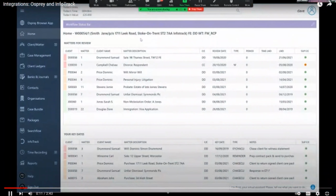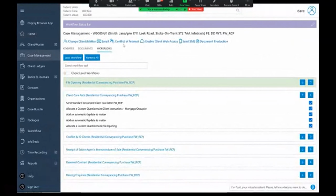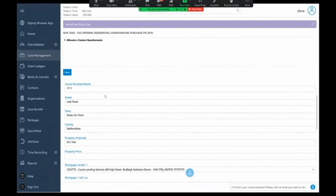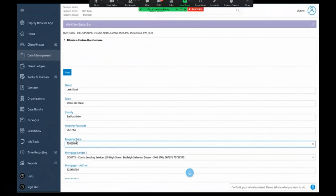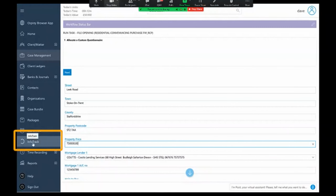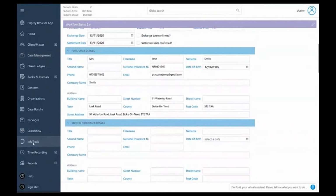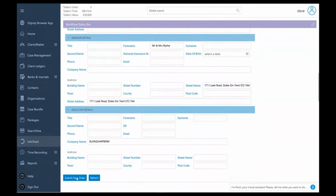Gain complete access to your clients and matters through the Osprey Approach home screen with automated workflows for your conveyancing tasks. Information entered into your matter in Osprey is seamlessly pulled through into InfoTrack, eliminating rekeyed data, saving you time and reducing errors. To get started, simply click on InfoTrack in the menu on the left and choose the service you need to start a new order.